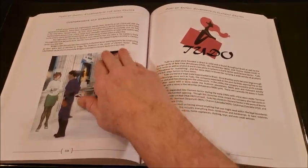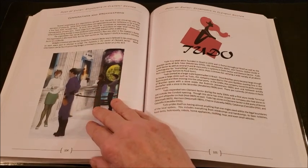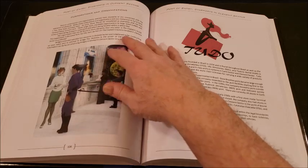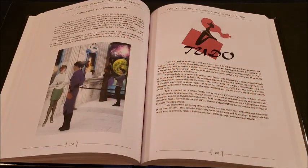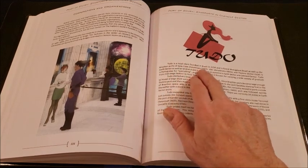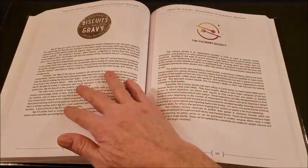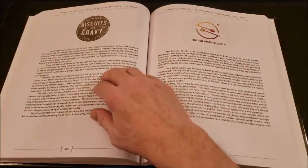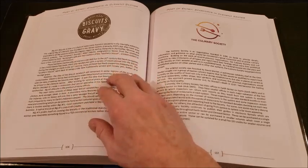Now we go to corporations and organizations. And this is again where you get a lot of the flavor of Earth that you couldn't get in other games that are set further in the future. So you get Tudo, a small retail store founded in Brazil and brought out into space. You get homemade biscuits and gravy, special recipe. Big Al's Biscuits is one of the chain of restaurants found.